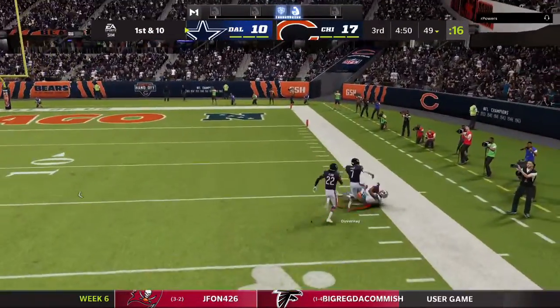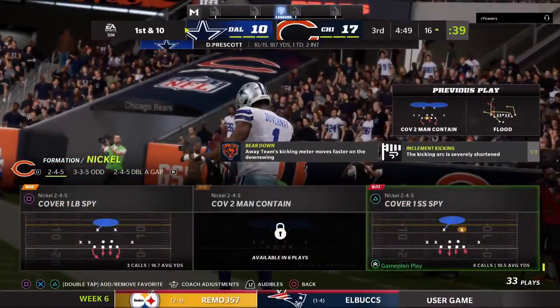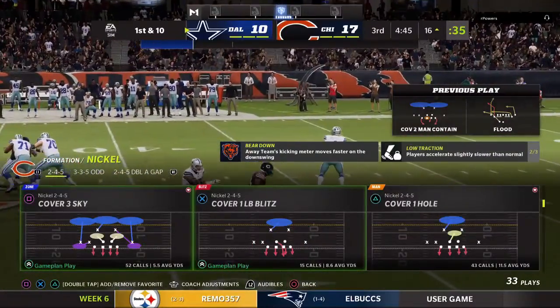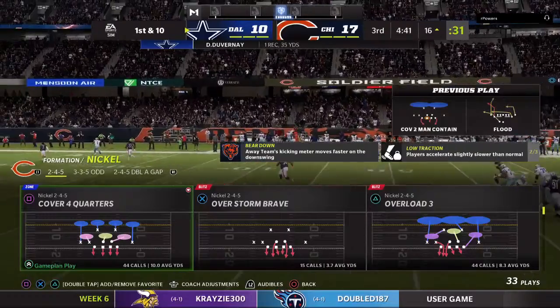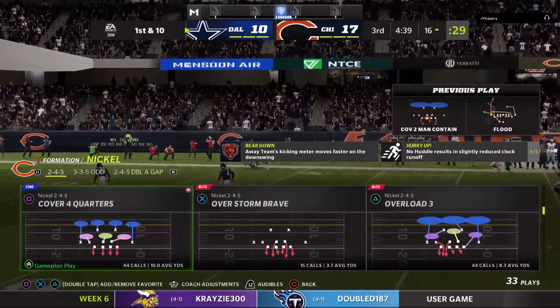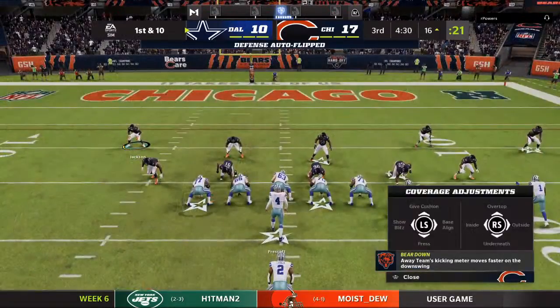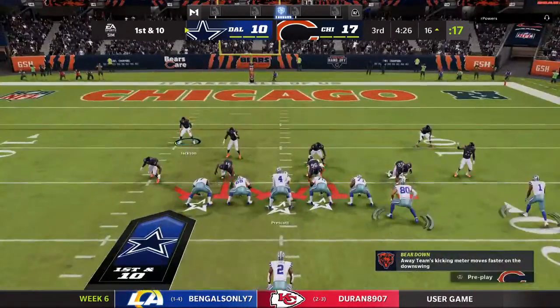Going for the deep ball. And it looked like he got the feet down, did he? Yes, it's a catch. And that one results in 35 yards. Well, partner, that's how you make a long drive suddenly not so long anymore. One big play, and they're already in field goal range with designs on getting more than that. So the big play means just like that, they'll operate from the red zone now on first down.